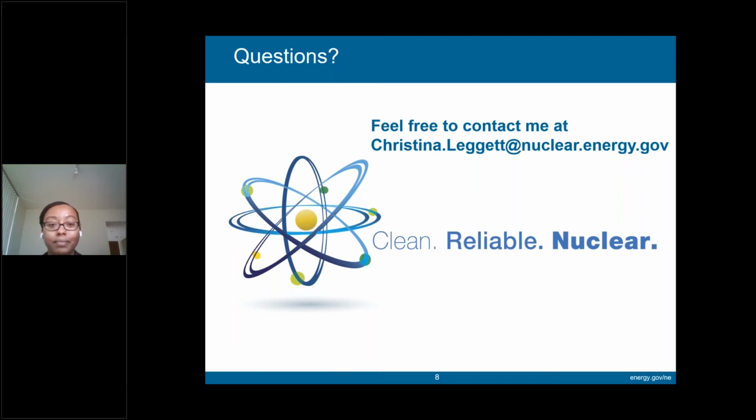For FC 1.3, could the computational work include limited experiments for validations? Yes, it can, but just make sure that, since FC 1.3 is more focused on computational, you probably want to lean more towards that. But yeah, the idea of collecting experimental data to support or to develop those computational models, that's fine.